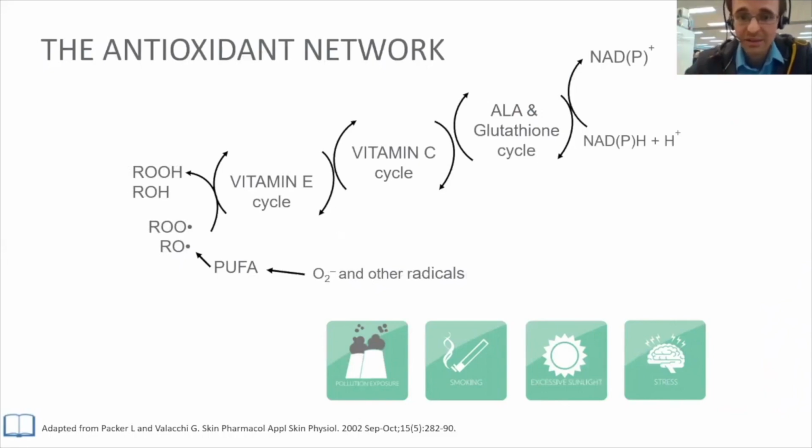And then you have NAD and NADPH, which are these antioxidant enzymes that are naturally regenerating themselves that kind of complete this cycle. But the bottom line is you just can't have high amounts of vitamin C or vitamin E. You need this blend of antioxidants.